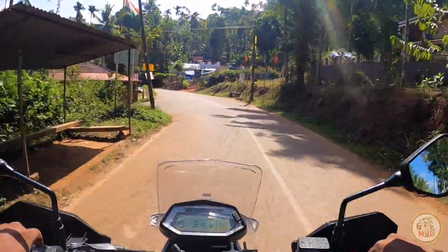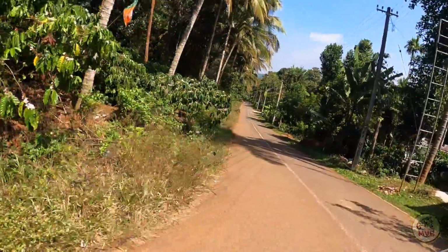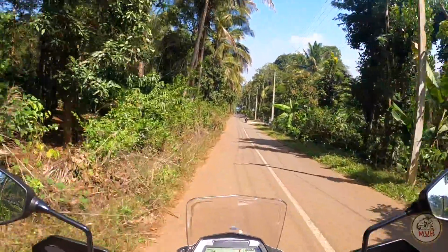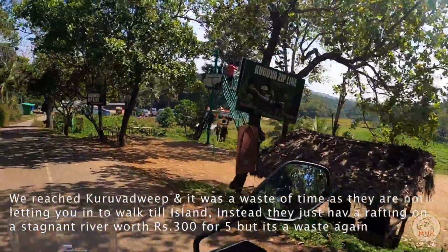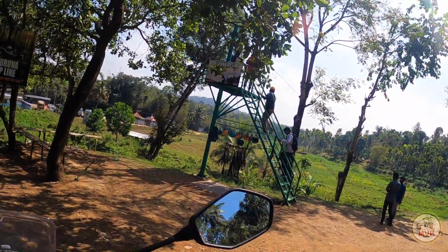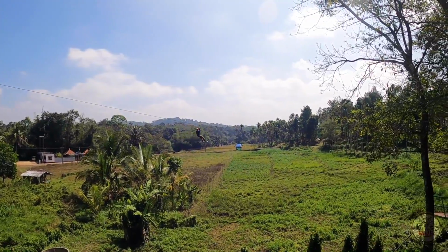So it's a sunny day. We didn't expect it. What to do? Okay, we have to take a left turn. So Kuruva Island was a waste of time for us, nothing is there to do, only the river. They have a zip line here.